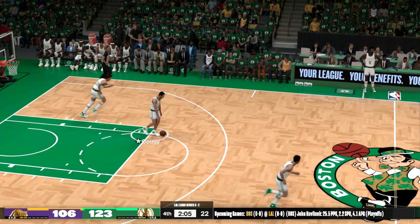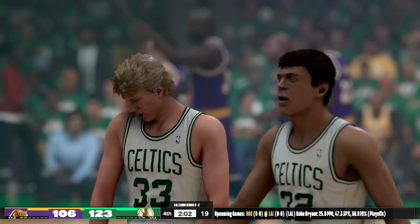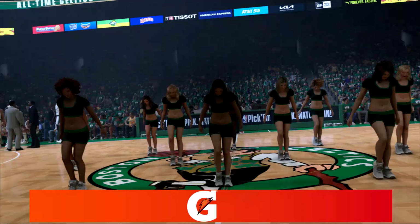Now a timeout called by Boston. And the lack of rim protection, top of the list. Yeah, just look at the numbers, guys. They are being taken to the woodshed in the paint, to the floor right now.